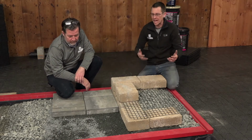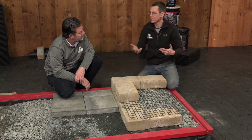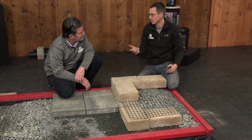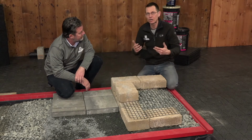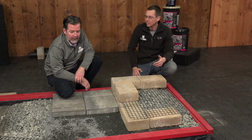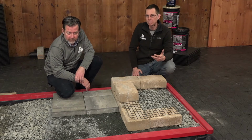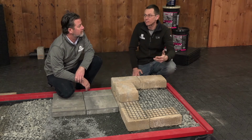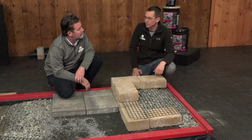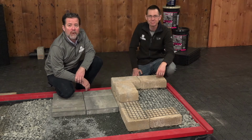So the aggregate you're using could be modified crushed stone, 3/4 with fines in it. It could be clean stone. Right. It could be crushed concrete. There's all kinds of different base materials, and they all work a little bit differently. Okay. I would be comfortable, as a rule of thumb, reducing the base material by 25% in a typical installation, putting in a layer of grid. Call it the rule of Jack. Yep. The rule of Jack. One more question.